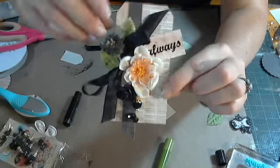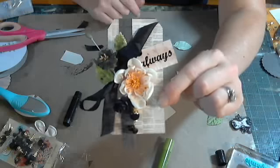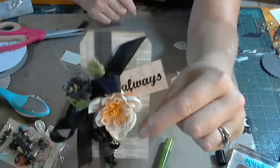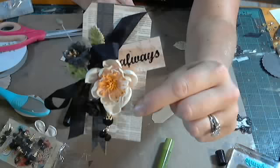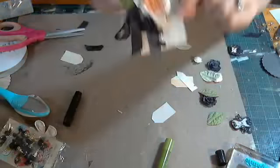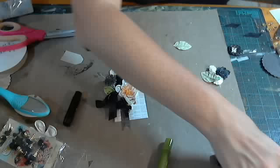What do you guys think? Do you think it needs bling? I don't know. I think it looks okay, right? Yes, it needs bling. Right, we'll add a little bling. Why not? We got the bling. We might as well use it.